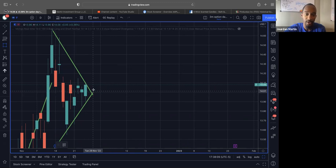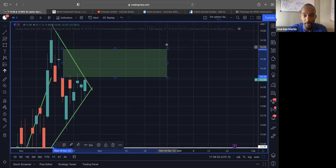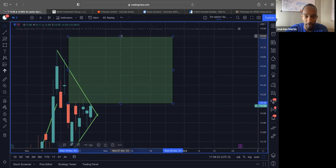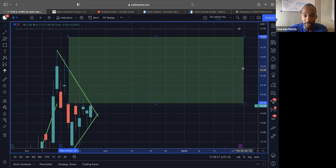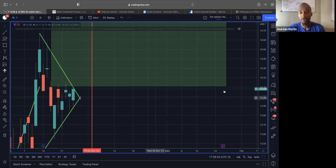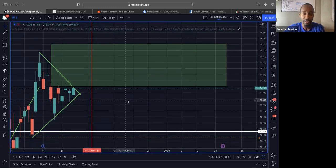I think the way I set mine up was as long as it finished above $14 on the December 2nd expiration, right? So as long as it finishes anywhere up here, I make the max profit, right? And that could be anywhere up here, any of this. All right, as long as on December 2nd, and this is basically the same way your credit and debit spreads will work once you actually lay them out. Anywhere up here is max profit.